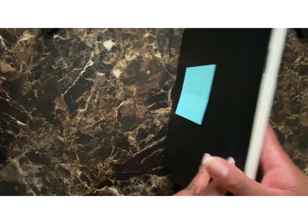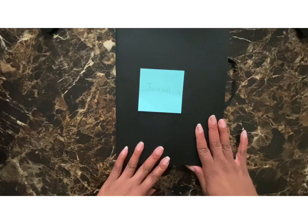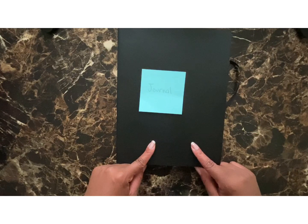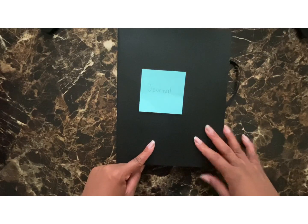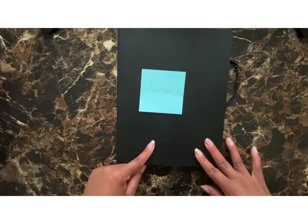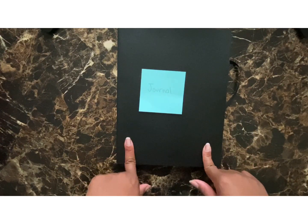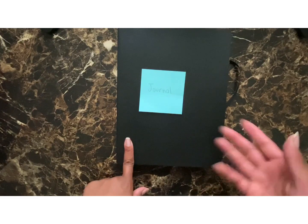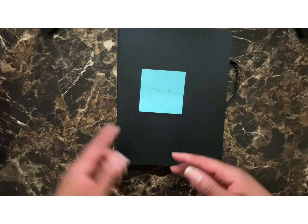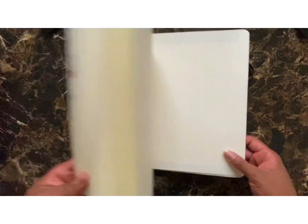This is my first time ever getting one of these, and I don't want to open it up because I got this close to the beginning of this month, and I wanted to use it for journaling, and so I started right away. But I am going to do a flip through maybe next week of what I was able to do in October and then going forward. So I'll be using this.